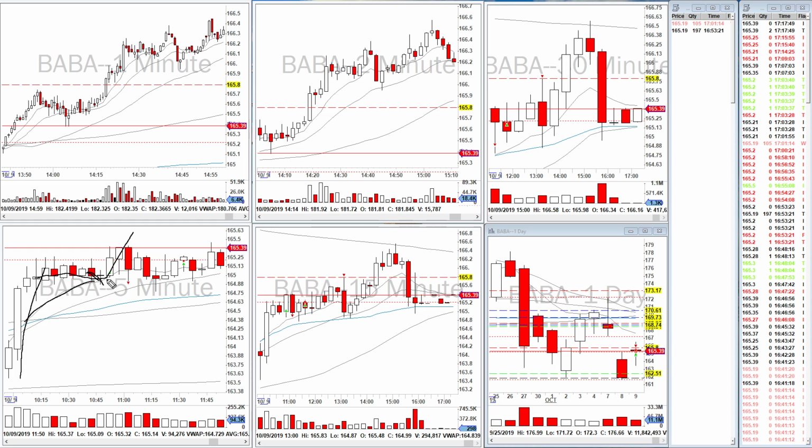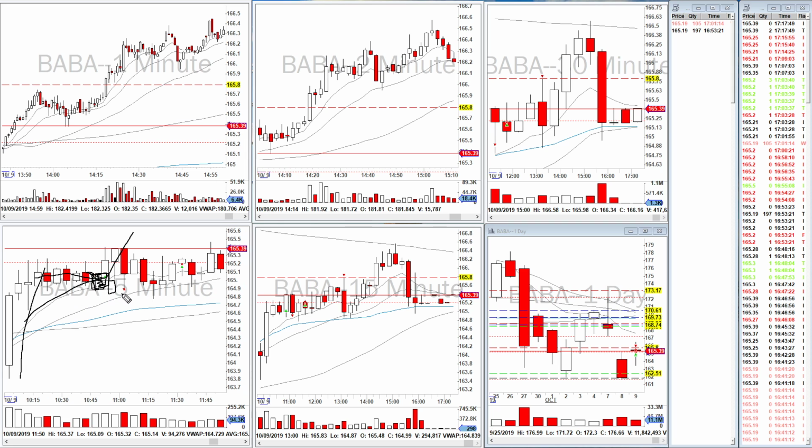Once it breaks it and closes below it, look at this, closes below it. Now this is not my setup. I will watch for it to hold the 20 moving average. If it holds the 20 moving average, it's still the same setup, it's valid, but the point of the consolidation isn't the 9 on the 5, it's the 20 on the 5. Same idea, another moving average, then I'll take it to the long side.